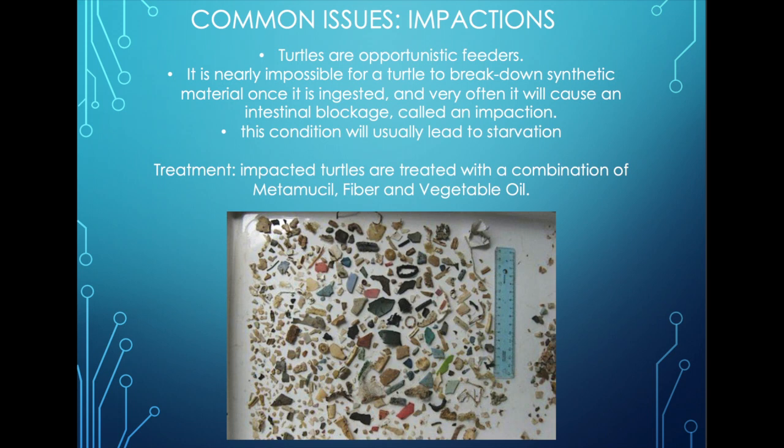Usually it's plastic, because guys, plastic is synthetic, it's not natural, and it doesn't break down very easily, especially in the stomach of an animal. So when sea turtles eat plastic, which is very, very common, it's very easy for a sea turtle to eat plastic. They're going to eat whatever they can see. Plastic bags look like jellyfish. Other little pieces of plastic look like shrimp or sponges and such.